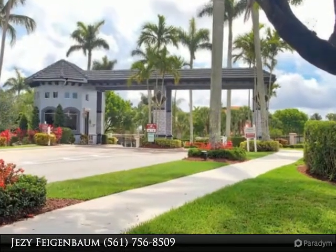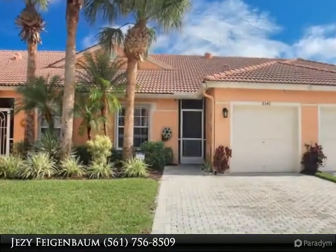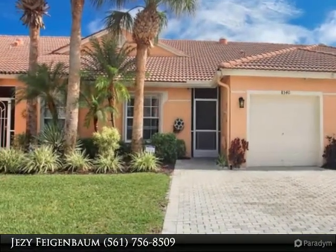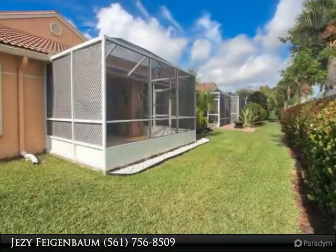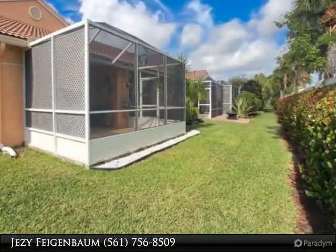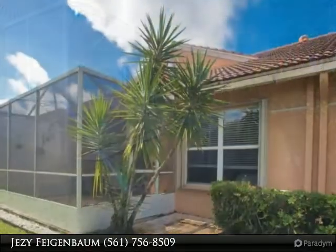2 sundomes you will love, allowing natural light in and making this unit even brighter inside than other homes. Big walk-in closet in the master suite. Extremely private backyard screened in to enjoy nice relaxing quiet time. Close to shopping, major roads, beaches and so much more.